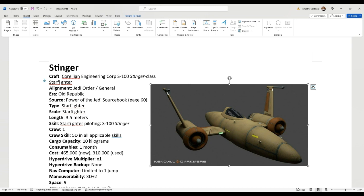Nonetheless, the Stinger was considered the starfighter of choice by many Jedi until the release of the Auric tactical strike fighter. Despite the development of the Star Saber, prior to that point, following the Sith War, the fighter was popular among planetary defense forces.